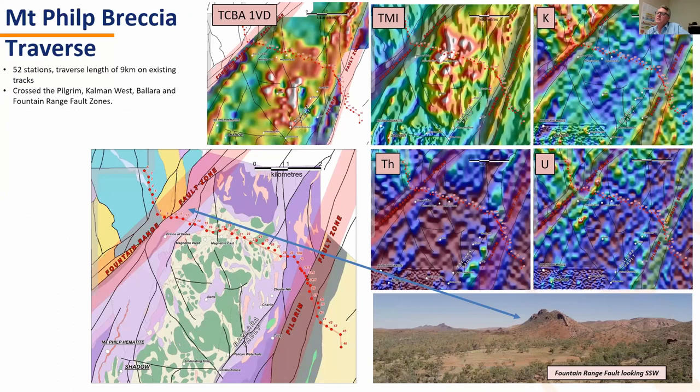So basically, the Mount Fulke Traverse cuts across the Pilgrim Fault Zone, Ballara Fault, Kalman West Fault, across the northern portion of the Mount Fulke Breccia, then across the Fountain Range Fault Zone. In terms of the gravity response, we've got a number of areas of elevated gravity response. The inversion indicates that they're slightly deeper than we would expect. Some of these gravity responses can be correlated directly with mafic intrusives. However, there are a number within the Mount Fulke breccia area that we can't yet identify, and they're being reviewed on the ground.